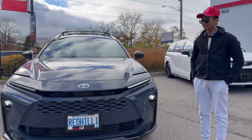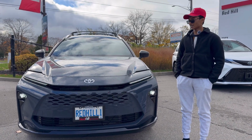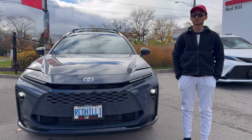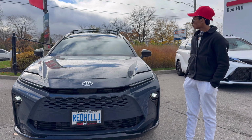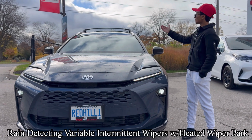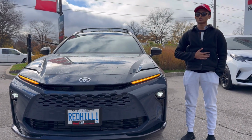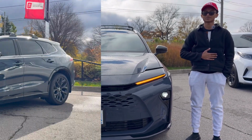Being absolutely honest, the designer did a fine job, but it is a bit controversial considering this is going to be one of the best-selling cars in the Canadian market. Let me talk about the safety systems. It has lane keep assist, automatic braking assist, rain sensing, and everything is controlled by that camera. Then there's the powertrain, and I'll show you how much horsepower this car is actually producing.